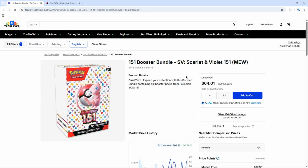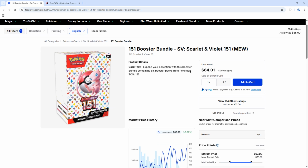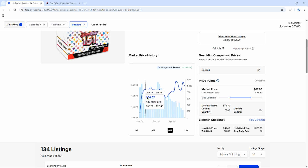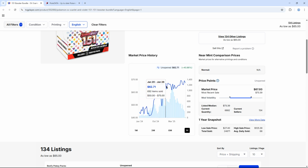And then here I wanted to show you guys this product because 151 booster bundles have been reprinted, I think, multiple times at this point. So like I said, with the Prismatic booster bundles, they're not going to be as interesting to look at because I expect them to keep getting reprinted. You can see here, these booster bundles for 151 have been pretty stagnant for the past 6 months. They just go up and down because a lot of supply has been added with reprints. You can see this was a huge reprint that happened here, and these dropped a good bit.